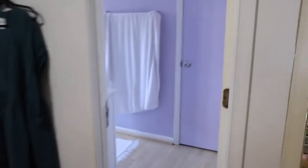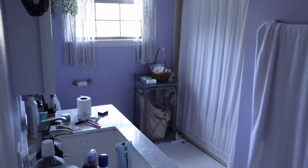Alright guys, so today we're going to do a home tour. So we're going to start in our bedroom, which is the only upstairs that we have. And then we have a bathroom here. And I've been doing home tours for a while now. So there's just a toilet over there, shower.